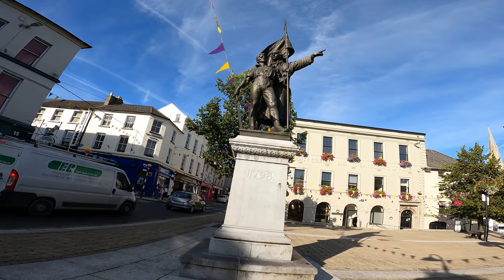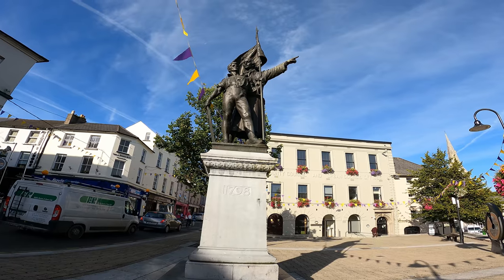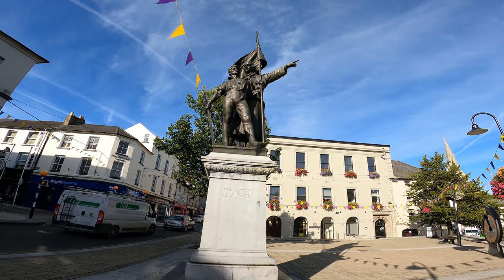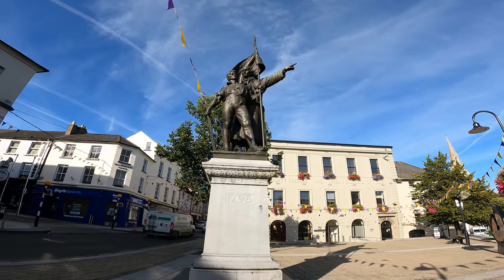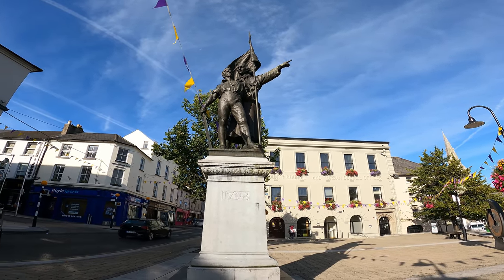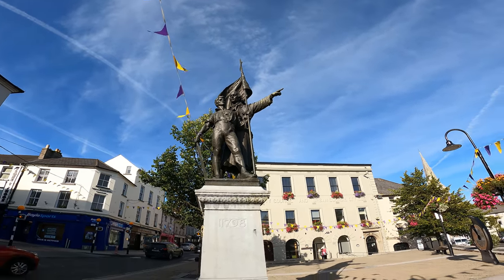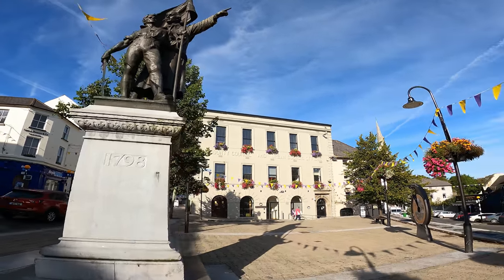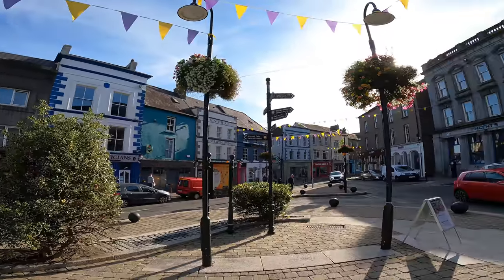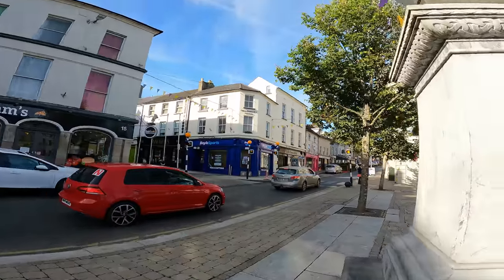The Father John Murphy statue was designed in 1906, dated 1907. It was cast in 1908 and unveiled in 1908 by Oliver Sheppard. If memory serves me right, he's the same one that did the pikeman that's in the Bullring in Wexford. We have the County Council building there. So this is like a little corner where the town meets.